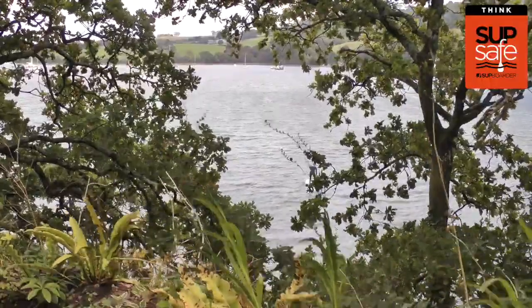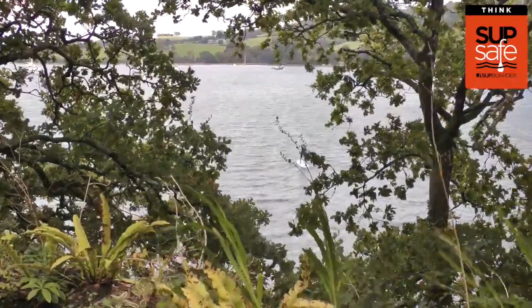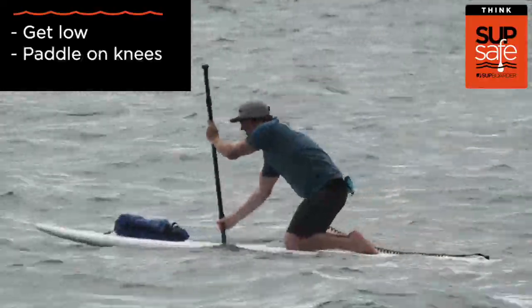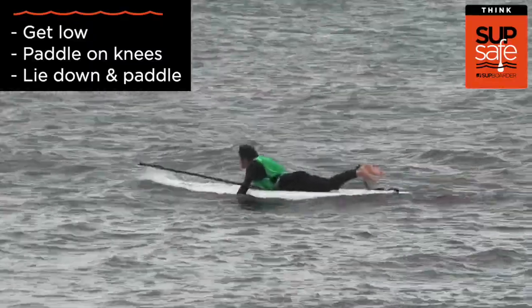The wind, as well as the general weather, can quickly change. If you do find yourself in windier conditions than planned and struggling to make ground, then there are 3 things you can do. Get low, paddle on your knees, and lie down and paddle. Make sure to check out the more in-depth videos about paddling in wind on SUPboarder.